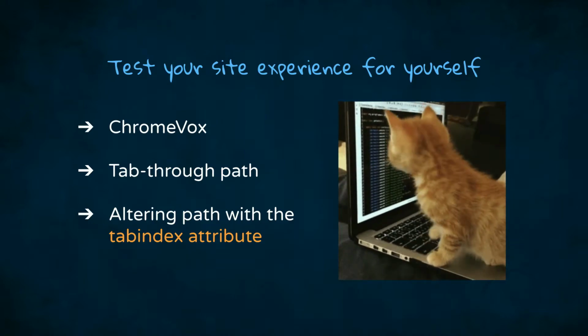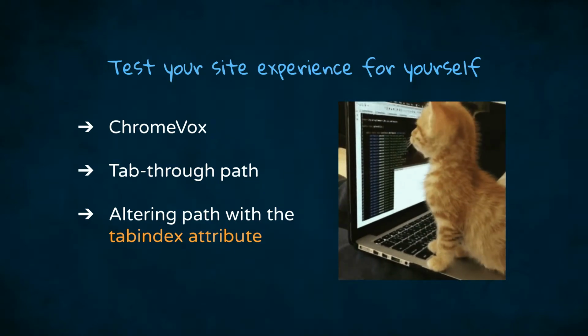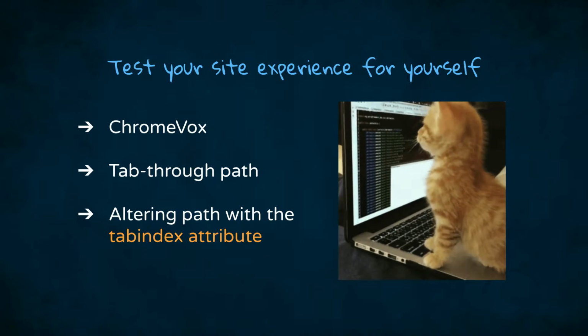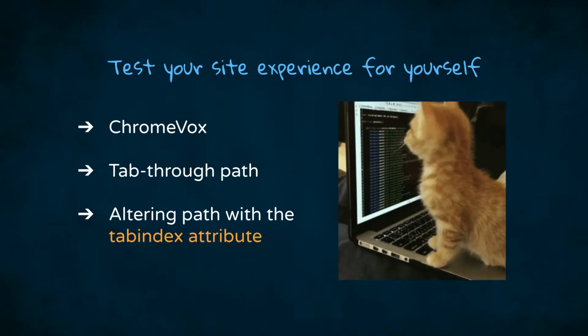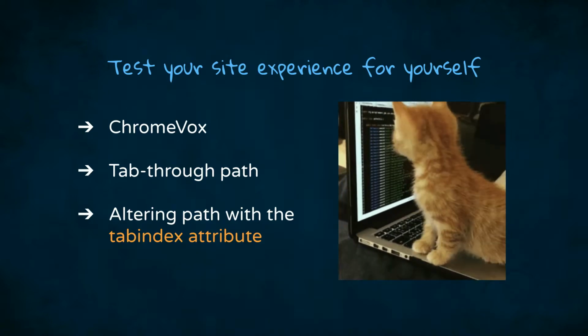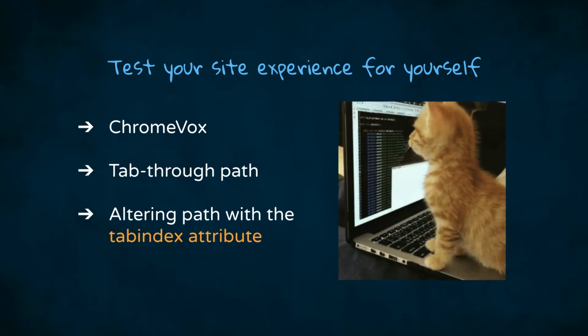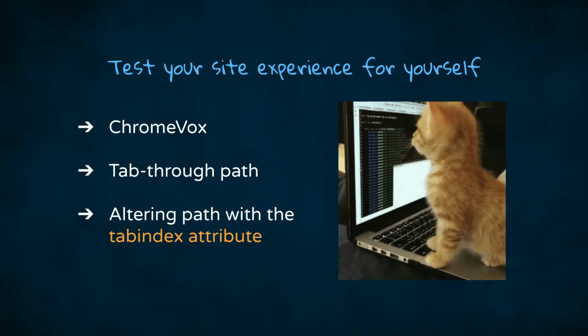So ChromeVox is a plugin for Chrome that is a screen reader plugin that I've been testing with. It's pretty decent. The tab through path is very important. Like I spoke about earlier, when you're hitting tab, you're kind of just tabbing through a site. And you want to make sure that the order in which things are tabbed to kind of makes sense, right?